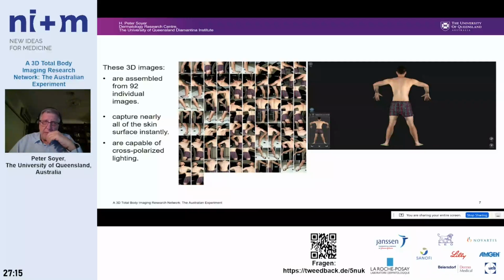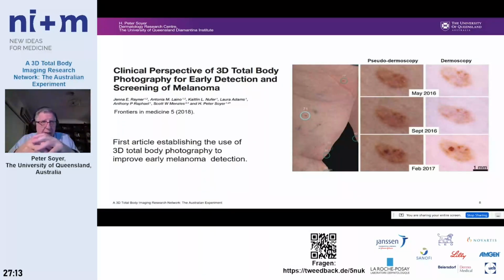We did a small publication a few years ago where we showed that the image quality provides so-called pseudodermoscopy images. The middle column shows pictures of a lesion which has changed over time. In the right column, you see the dermoscopy, which is of course excellent, but still, despite the pixelation, you get an idea already with the 3D total body image, which has a pseudodermoscopy appearance.